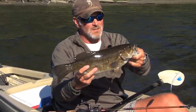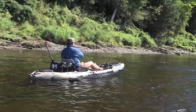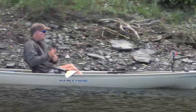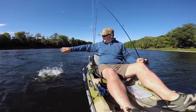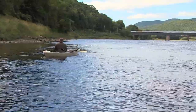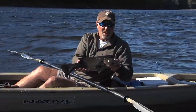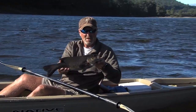pushing 18 maybe. If fishing from a kayak is on your to-do list, then a visit to Wilgus State Park could be just the ticket. You'll have access to a long, scenic section of the Connecticut River that is both easy to navigate and has no shortage of fish. And once you try it, you'll be hooked. As far as Eric is concerned, there's no better way to enjoy a summer day. Whether you have a 50 fish day or a 5 fish day, just being out here and getting one of these makes it all worthwhile.